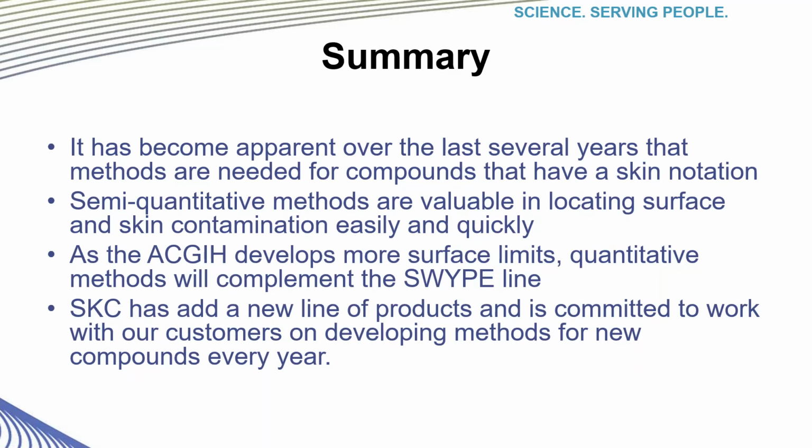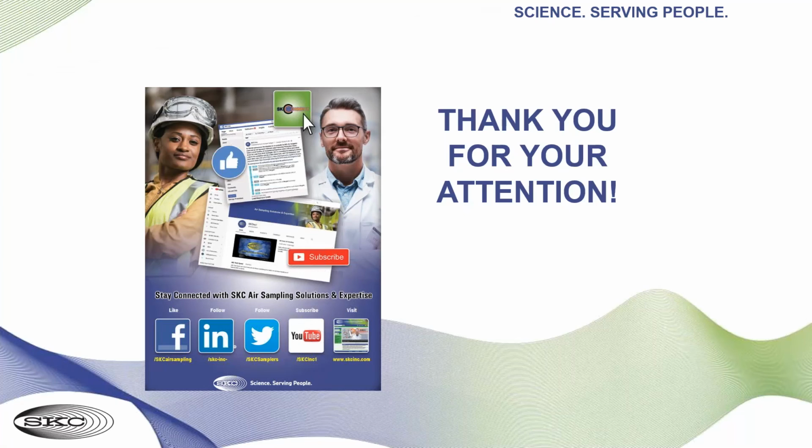In summary, it has become apparent over the last several years that methods are needed for compounds that have a skin notation. Semi-quantitative methods are valuable in locating surface and skin contamination easily and quickly. As the ACGIH develops more surface limits, quantitative methods will complement the swipe line. SKC has added a new line of products since 2019 and is committed to working with our customers on developing methods for new compounds every year. Thank you for your attention.